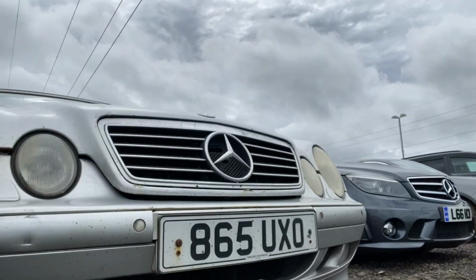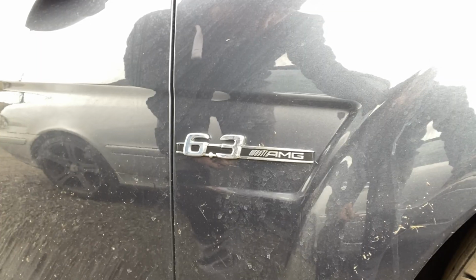Actually, on a side note, before we get into all this, I'm just going to point out that my cousin has conveniently parked right next to another Merc. Now, this is not just another Merc, it's a 6.3 litre AMG. Same engine that's in the Black Edition. Mad engine. Very cool. Let's get back to practice.